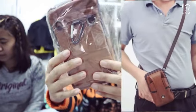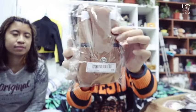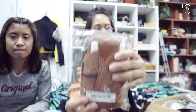Sorry, guys. Okay, so I'm not gonna mention who these items are for. I'm just gonna show you something random. So let's start. I got this pouch. I'm not gonna open it, but it's a very nice small pouch for men. You can put your cell phone in here, and it's like a small sling bag for men. I think this is one of the gift items that I'm gonna give as a Christmas gift to someone.